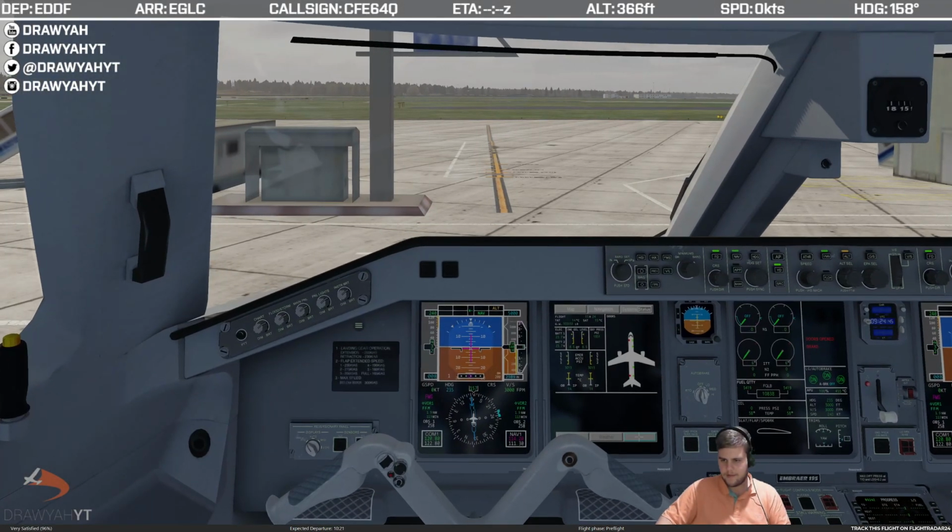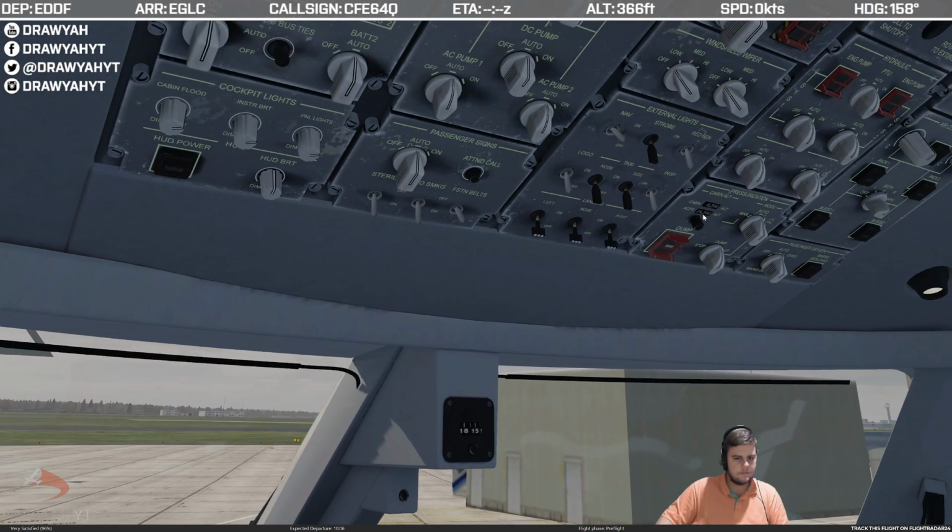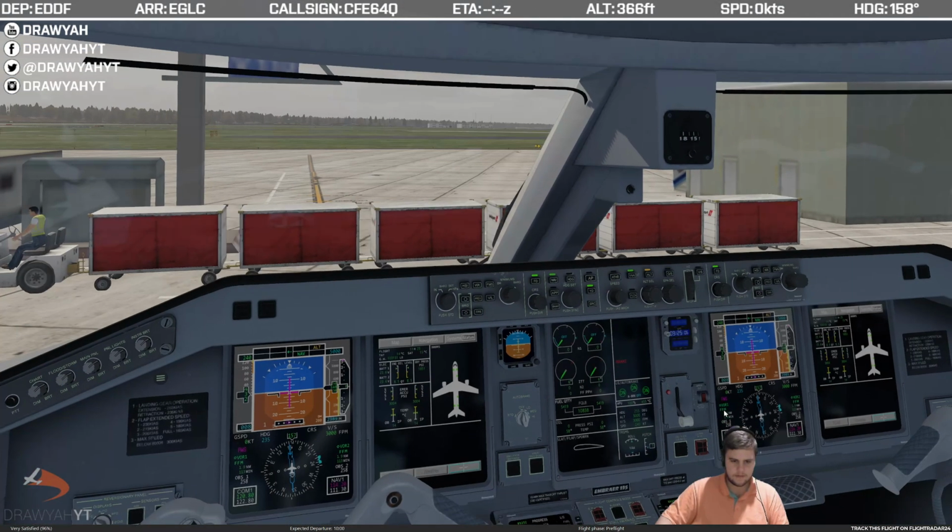Flyer 64 Quebec, Stand Victor 115 is ready for push and start. Flyer 64 Quebec, pushback approved, facing west. Pushback approved, facing west for Flyer 64 Quebec.